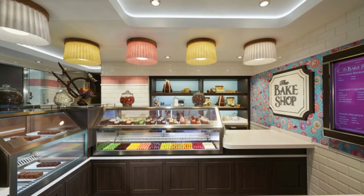Then we have Dolce Gelato, which is on the waterfront on deck 8 as you're walking around the ship. You can stop there, get some ice cream, get some candies, and then the bake shop, which is located right inside where Dolce Gelato is on the waterfront. It's on deck 8, right inside the door there. And you can get your baked goods, some cakes, cookies, candies, things like that there. Whole bunch of stuff. So macaroons, those type of things. So those are your dining options on NCL Bliss.